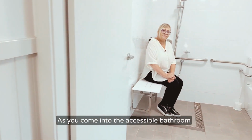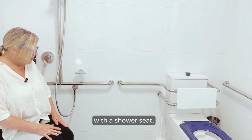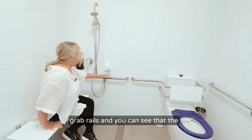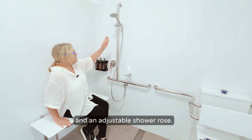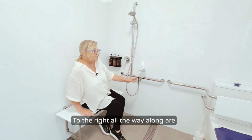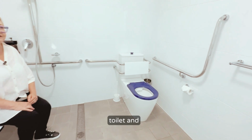As you come into the accessible bathroom, the area is obviously a step-free open plan shower with a shower seat, grab rails, and you can see that the amenities are nice and within reach as well, and an adjustable shower rose. To the right, all the way along, are grab rails leading to the accessible toilet.